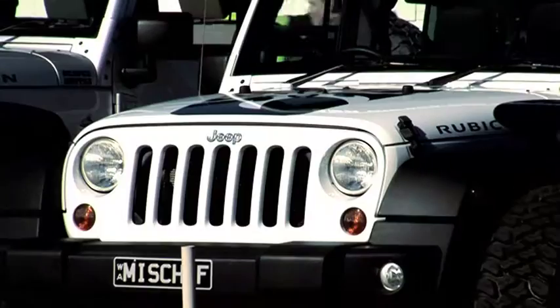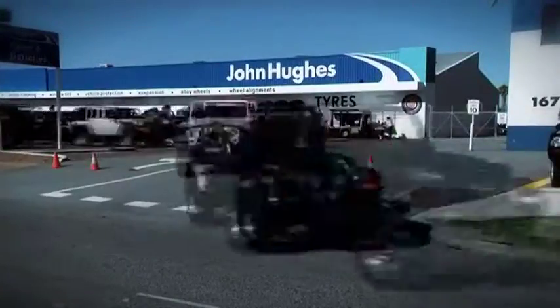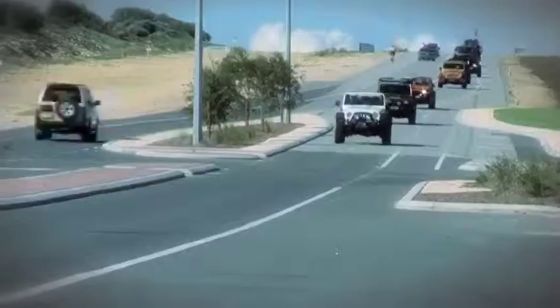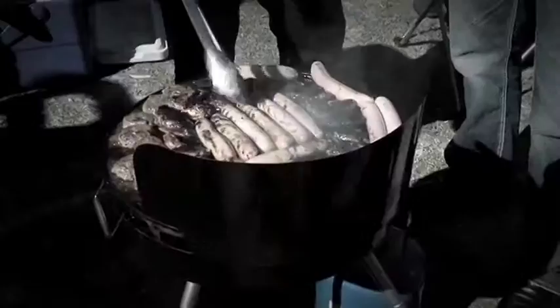You may remember a couple of months ago on the program, Aaron and I were invited along to a bit of a Sunday bash. It was the Jeep Go Topless Day hosted by John Hughes, and while we were there, we uncovered two things. One, the Jeep Wrangler has more passionate followers now than ever before, and two, you never assume a Jeep owner's sausages are there for the taking. We learned the hard way.